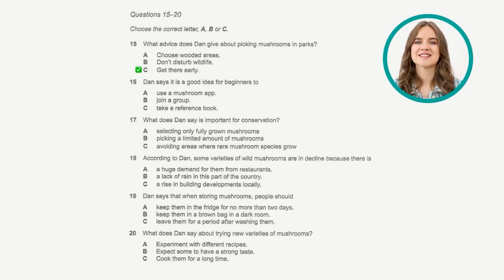15, C. The keyword in this sentence is park. 16, B. The keyword is beginners. Also be careful, as the IELTS creators like to set traps.